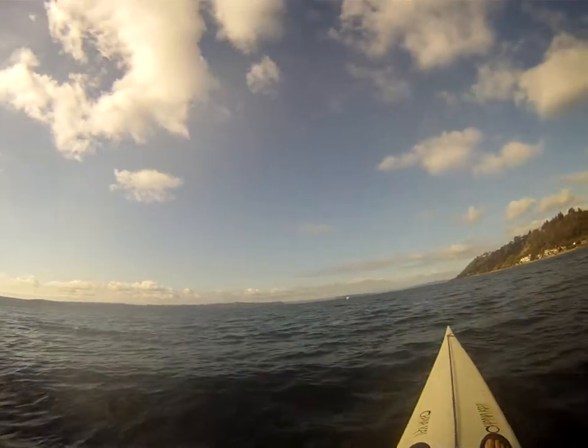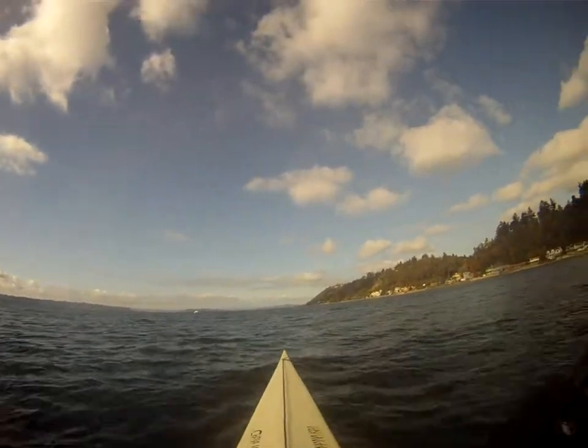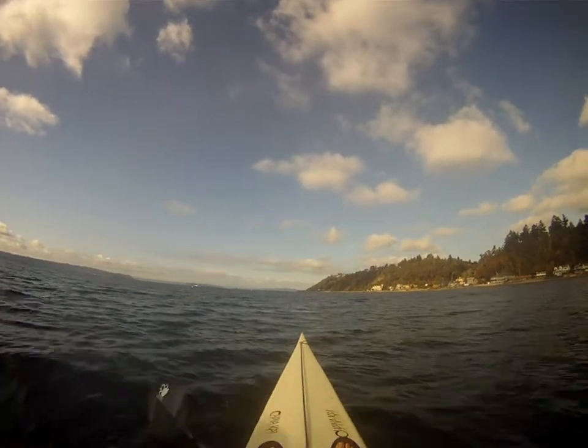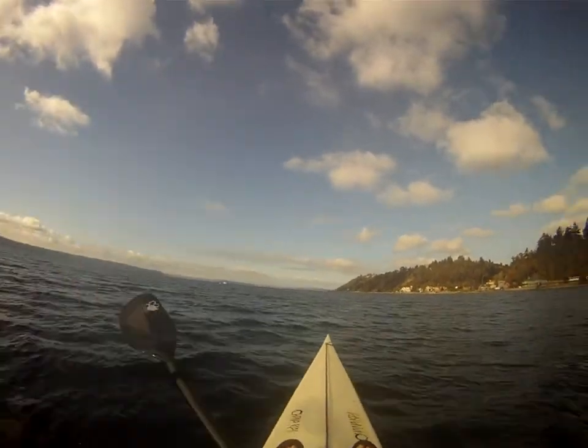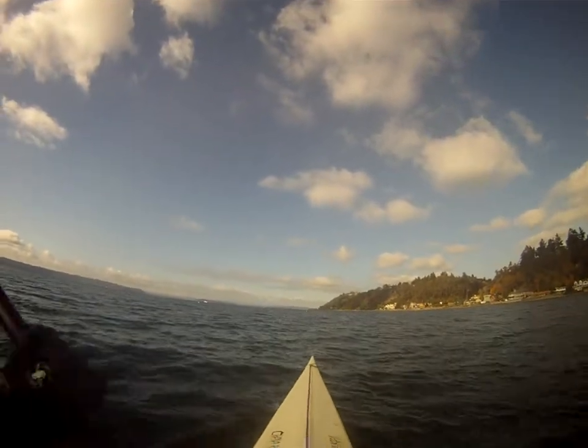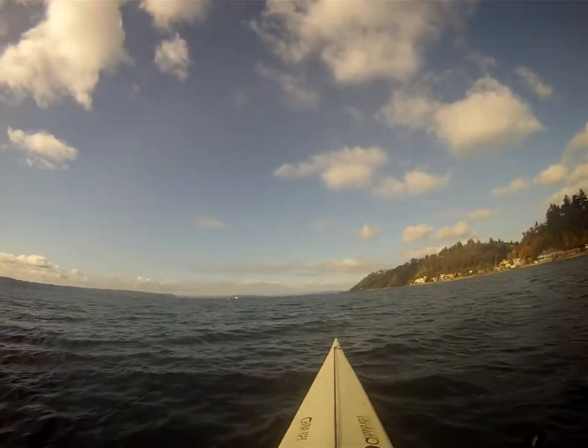I do like how this craft works though, although I'm not crazy about how it claps in the front. And however, the price you pay for a craft that you can turn a 180 in, where you sit.